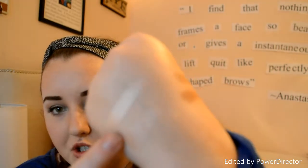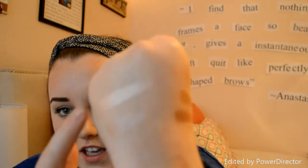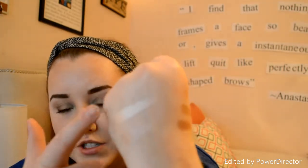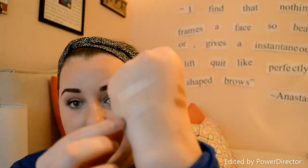Okay, so these are the two swatches right here. I'm trying to hit the light. This right here is the Smashbox highlight, and this is the elf highlight. As you can see, the Smashbox one is way more pigmented, but they're just the same shade. But overall, they're just the same thing.